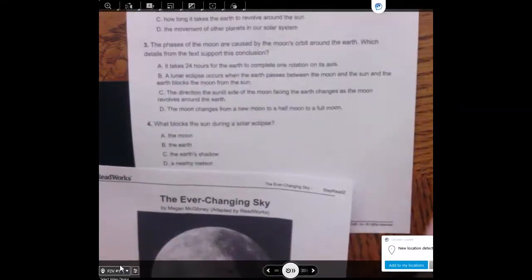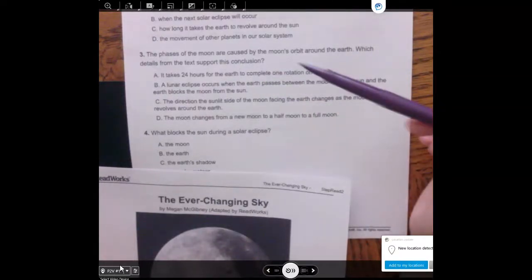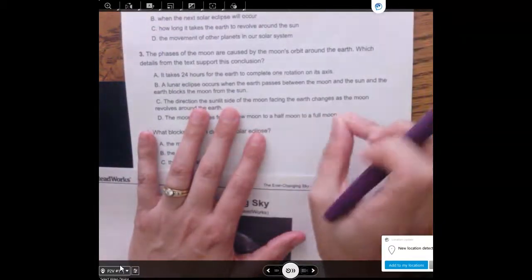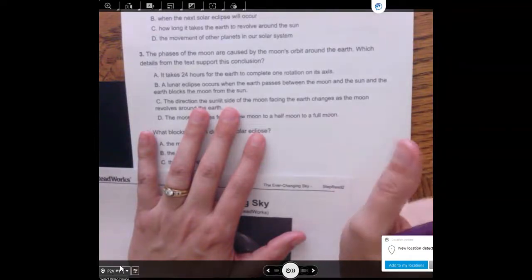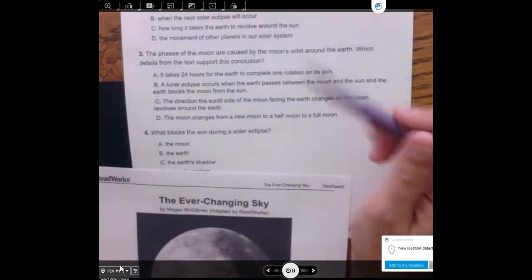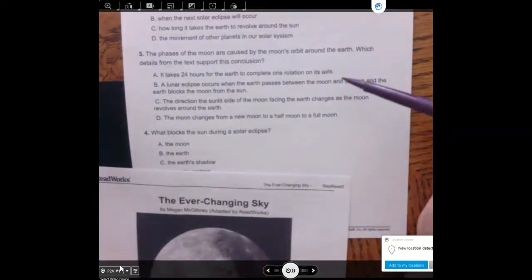All right, let's move on to number 3. The phases of the moon are caused by the moon's orbit around Earth. Which details from the text support this conclusion? So in other words, how do I know that the phases of the moon, so the new moon, first quarter moon, full moon, and last quarter moon are caused by the moon's orbit around our planet? How do I know that? Is it because it takes 24 hours for the Earth to complete one rotation on its axis? Do they even talk about that? I don't remember them talking about that.